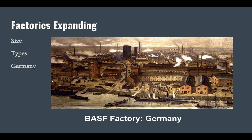And of course, we're going to have tools and interchangeable parts, and it's going to be super efficient. This is a depiction of the BASF factory in Germany. This company is actually the largest producer of chemicals in the entire world today. This gives you an idea of how old this company is, and you can see just how massive that would be in just the 1800s. I mean, it's absolutely staggering.